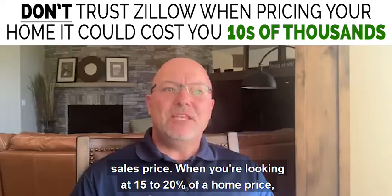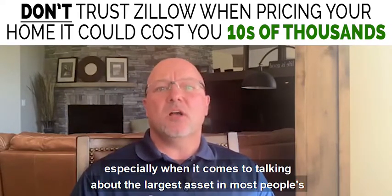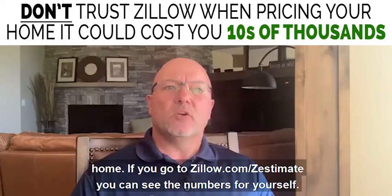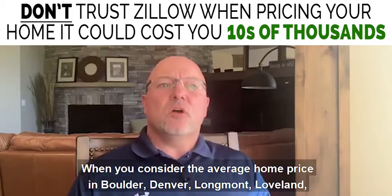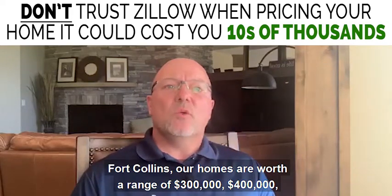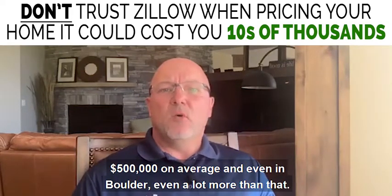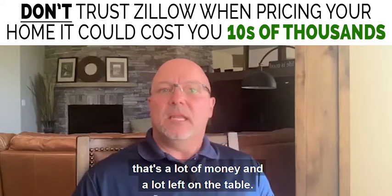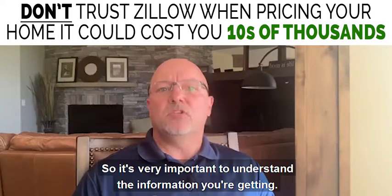When you're looking at 15 to 20% of a home price, that's a lot of money, especially when it comes to talking about the largest asset in most people's lives. If you go to zillow.com/Zestimate, you can see the numbers for yourself. When you consider the average home price in Boulder, Denver, Longmont, Loveland, Fort Collins, our homes are worth a range of $300,000, $400,000, $500,000 on average, and even in Boulder, a lot more than that. So when you're talking about percentages, that's a lot of money and a lot left on the table. So it's very important to understand the information you're getting.